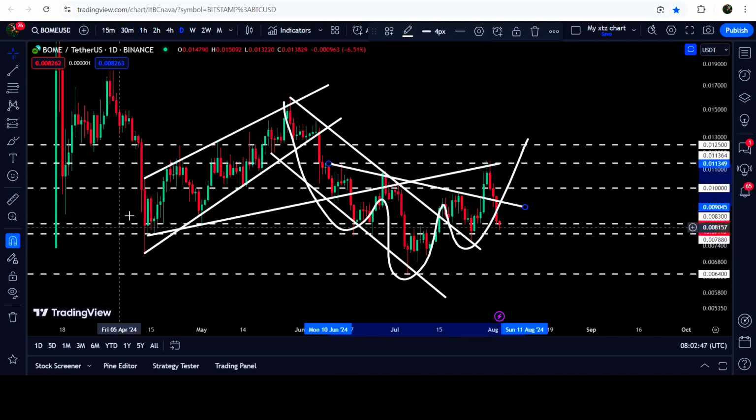uptrend line resistance that was previously working as support here, and support here. After the breakdown, you can see that it flipped into resistance. We got rejection here, and this is the most recent rejection. The price has again broken down the previous neckline of this inverse head and shoulder pattern. And in today's video, we will analyze this move.